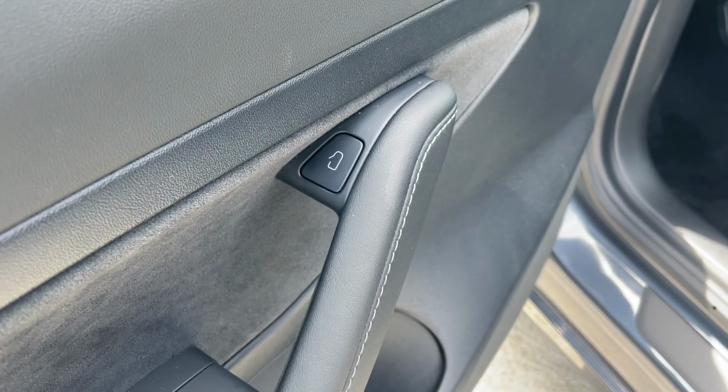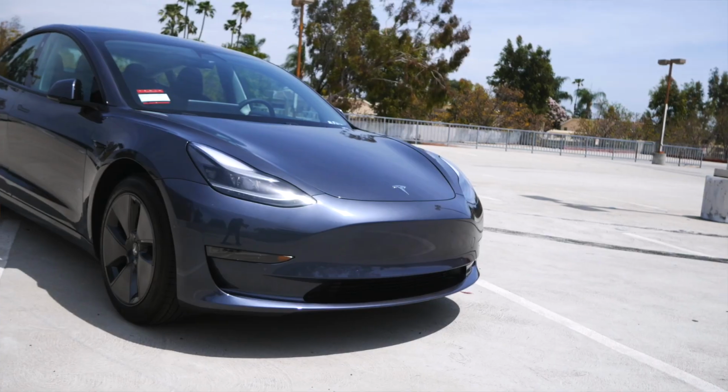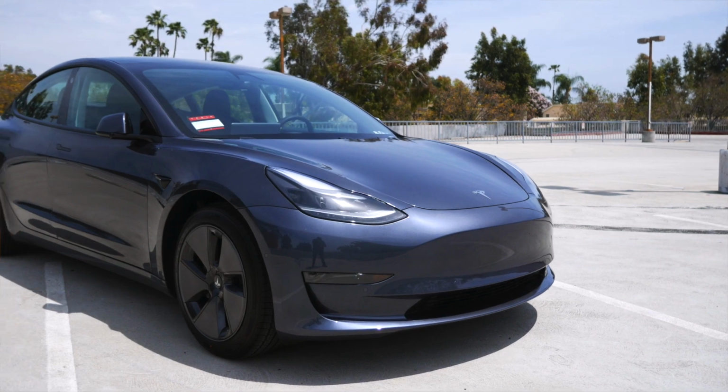This is what works for my experiences, my charging situation. My own wants and my needs are different than yours. So take this info that I've given you, take my own thoughts and run with it. Because some people just want the speed of the long range. I understand that. The long range is faster.